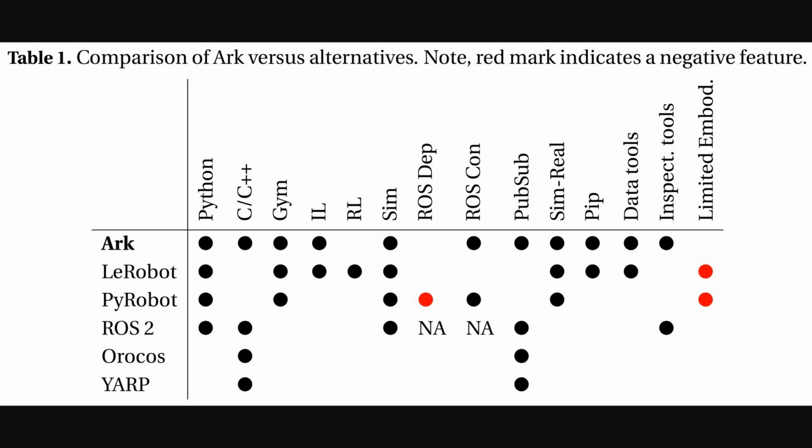So having seen what ARC can do, this table puts it all in context by comparing it to other frameworks. You can see ARC at the top and alternatives like ROS2, a common but often complex robotics standard, listed below. The columns are all desirable features, from Python support to that seamless sim to real transition. What's striking is that ARC is the only one that checks every single positive box. It provides a complete, modern toolset, avoiding the limitations you see in other systems, like a lack of built-in learning tools or limited hardware support.